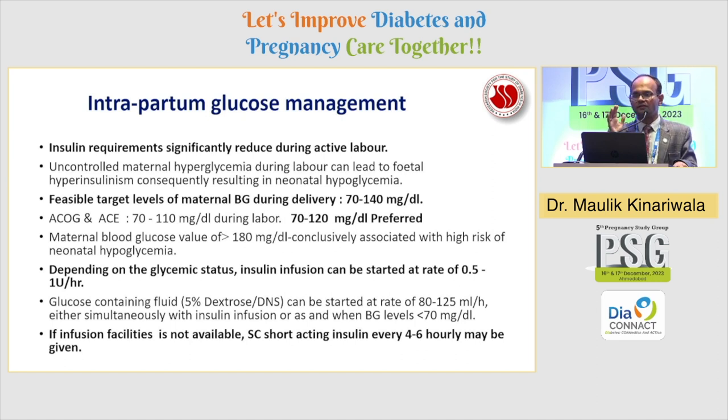Suppose the fasting sugar is less than 70, then you can start a GI drip at 80 to 100 ml per hour. If fasting sugar is between 70 and 90, we do not give insulin. If 90 to 120, you can give 2 units plus normal saline. 120 to 140, 4 units, and gradually, accordingly, you can continue. During this intrapartum phase, sugar monitoring every 1 hour is required, just to see that the patient does not develop hypoglycemia. If a facility with an infusion pump is available, they can give an infusion at 0.5 to 1 unit per hour. And if the facility is not available, you can go for a subcutaneous scale and monitor every 4 to 6 hours.